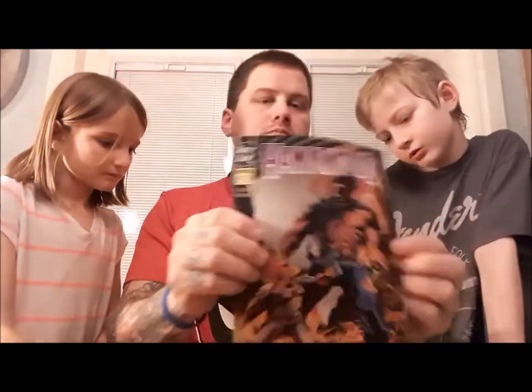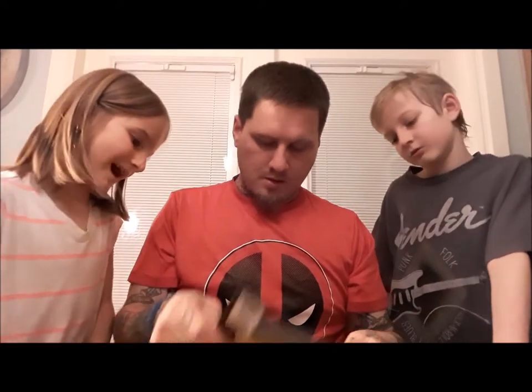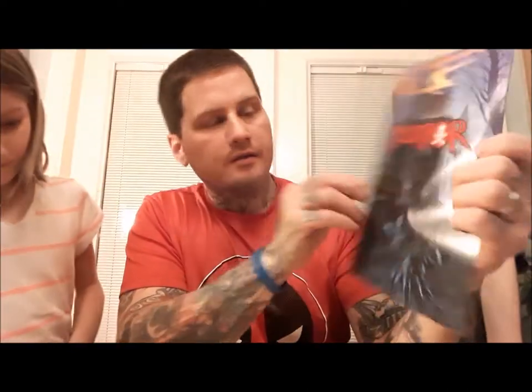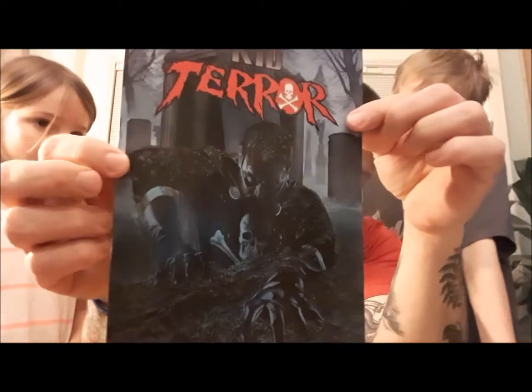All right, next one we have Hawkworld, number 20. Cool, I like that one. That's a cool cover. Looks like Flash. All right, next one we have Kid Terror, number 9. Never heard of it, but it is a pretty cool cover. Check that out. Evilness.